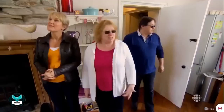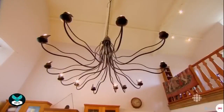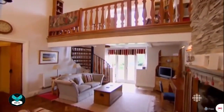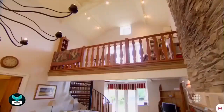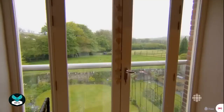Wow. I just said wow. Were you expecting this? No. Not at all. Not in the slightest. That's stunning. Look at that gallery. It's fabulous, isn't it? It's amazing. That's the last thing I expected when we stood outside. And it's fabulous that they've kept it so open with the mezzanine floor, looking out over the garden and the fields beyond, which we'll see a little bit later.